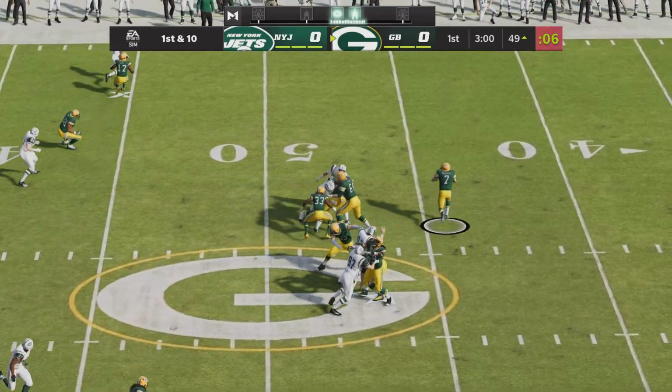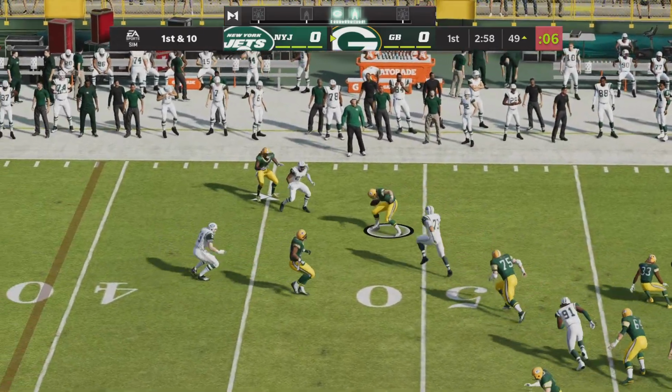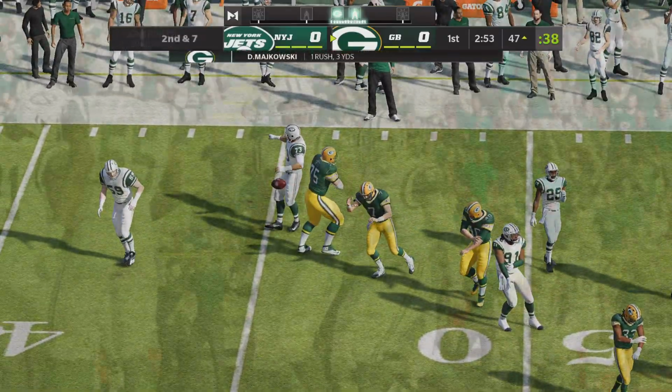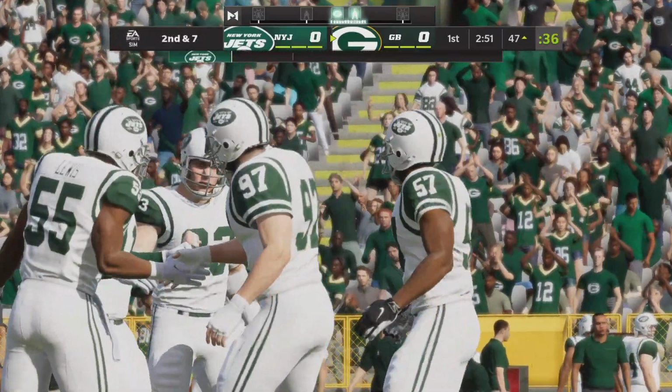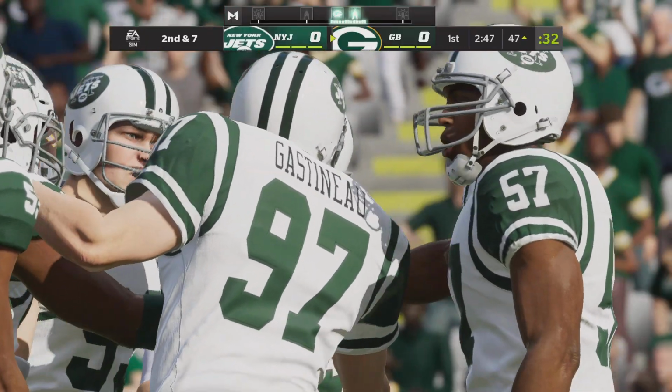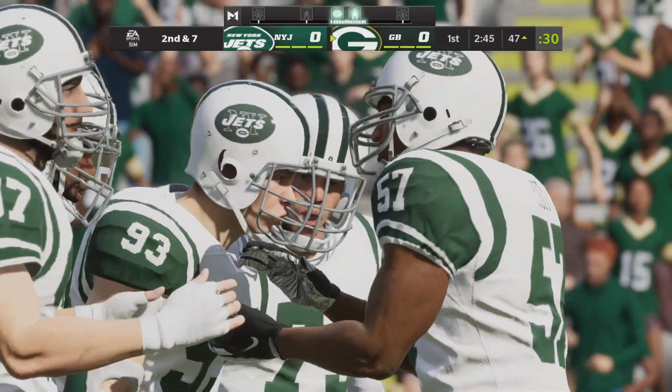Now they'll switch it up here and look to throw. Flushed out right. He'll get 3 yards on the scramble there at second down. Yeah, he only gets a few yards on first and 10, but he's better off doing that than throwing an incompletion or even worse, an interception.